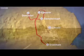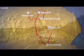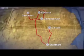The road trip gets moving once more, leading our chaps away. Gainsborough, Epworth and Grantham far behind us. Next stop is Big Handsome Lincoln.